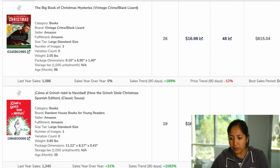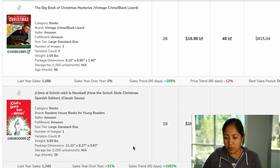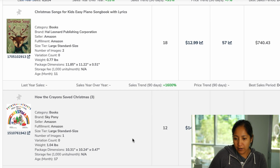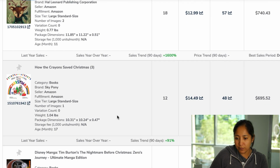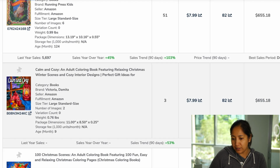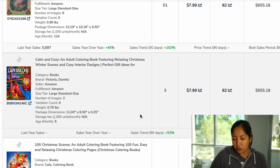And let's look at one more. Let's speed go through this one since we don't have a lot of time here. All right, so speed round through it. A good old-fashioned reindeer with some Christmas songs. How Crayons Saved Christmas, The Night Before Christmas. These are still doing about $700. Calm and Cozy, an adult coloring book featuring relaxing Christmas winter scenes.